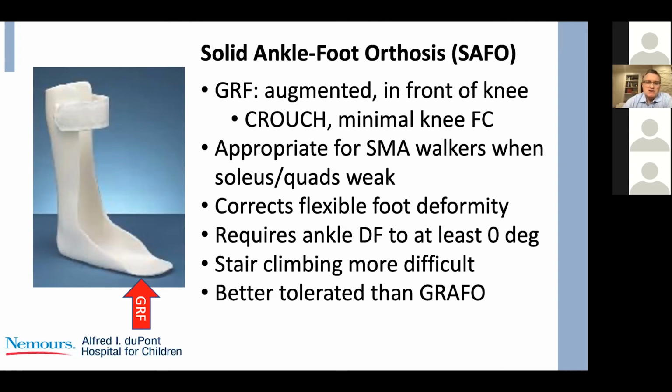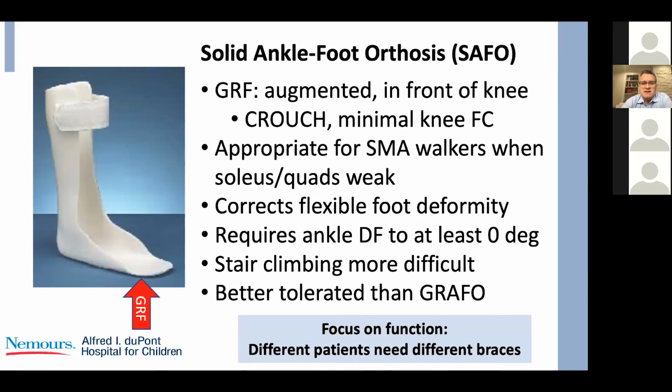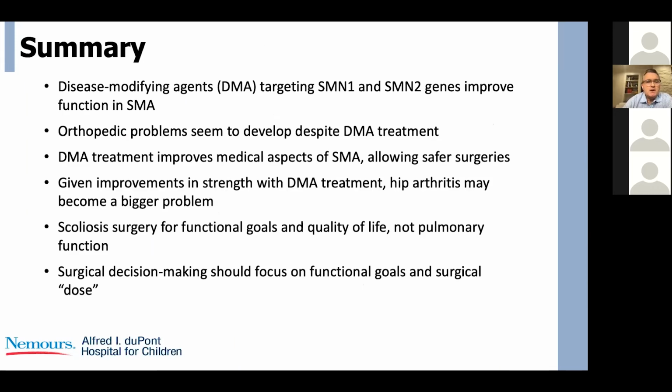So in general, different patients need different braces. You need to see what the patient needs and pick the right one. But remember, as we talked about, bracing is not likely going to stop the development of muscle contractures, but it might slow them down. But for standing and doing some walking, braces can really help, as you saw in our last patient I showed you.